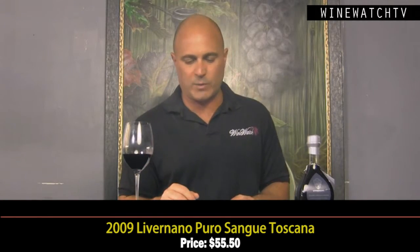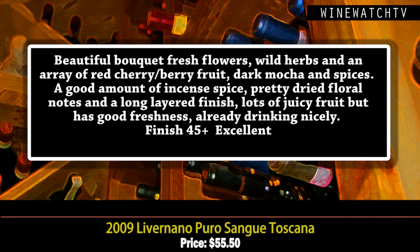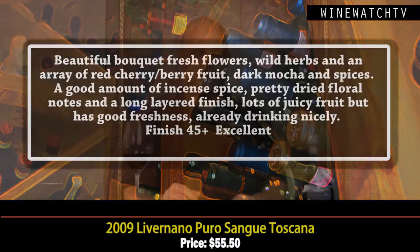Excellent juice at $33. The Livernanao Puro Sangue, which is 100% Sangiovese. This wine, even prettier bouquet. The floral notes here, wild herbs, array of red cherry, berry fruit, mocha, spices. Really lovely incense spice showing on the finish, the dried floral notes, and a lot of juicy red berry fruit. Really nice freshness. This wine is already drinking nicely. The 2009 vintage showing a lot of juicy fruit. Excellent juice at $55.50.